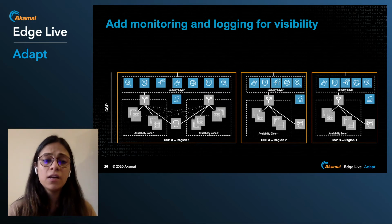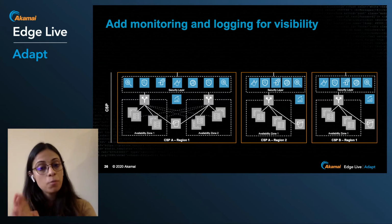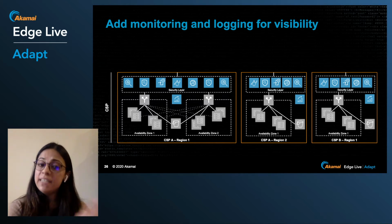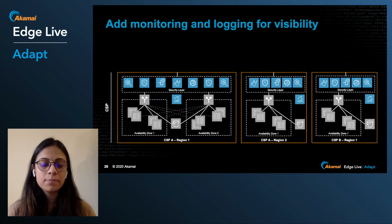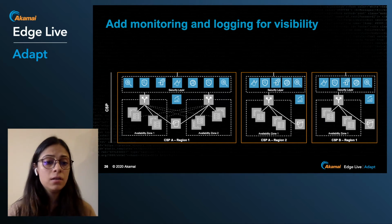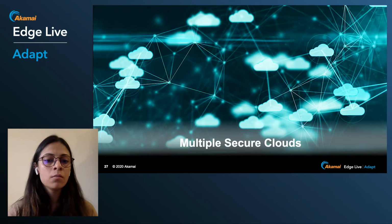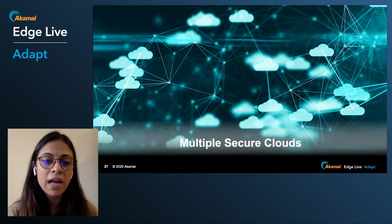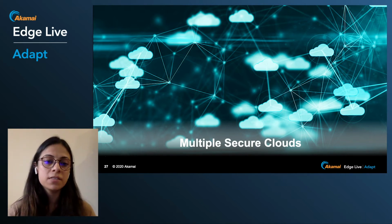And last but not the least, we add visibility, because the data that is generated is really critical to the marketing and security teams to both identify suspicious patterns and take appropriate action to ward off any potential threats. At this point, with all these different controls, the marketing side has a defense in depth strategy with controls that are all layered, and that is really good security practice. But what you end up getting are multiple secure clouds, which is a decentralized approach to security and is inherently both complex and prone to incidents.